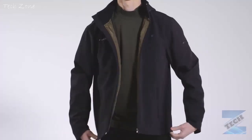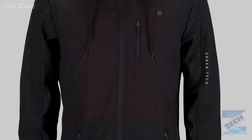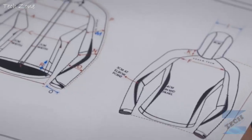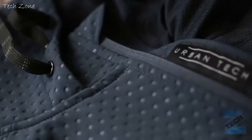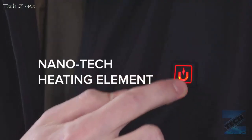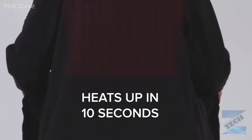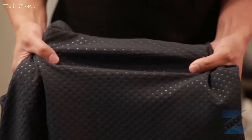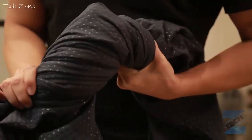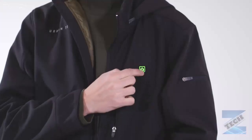We designed a heated jacket that perfectly integrates advanced nanotech heating technology with next-gen material engineering and looks good doing it. Our jackets are the first jackets to use nanotech stainless steel heating and can heat you up in 10 seconds. Unlike other heating systems, our nanotech system is flexible, durable, and disperses heat quickly and evenly.